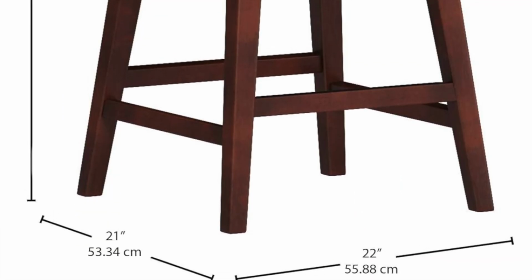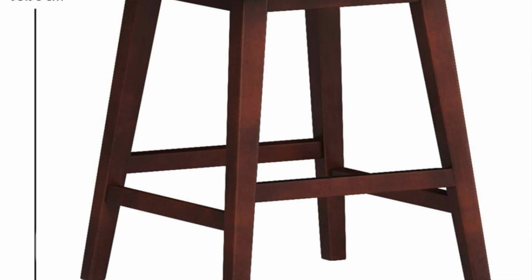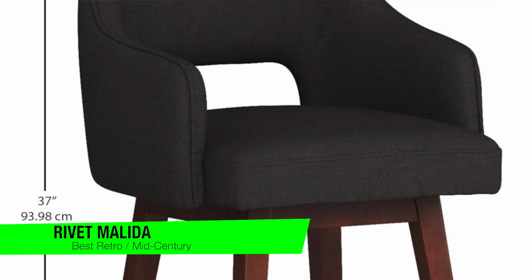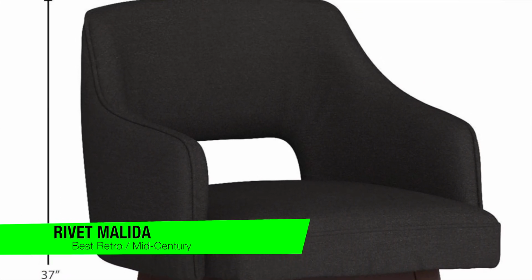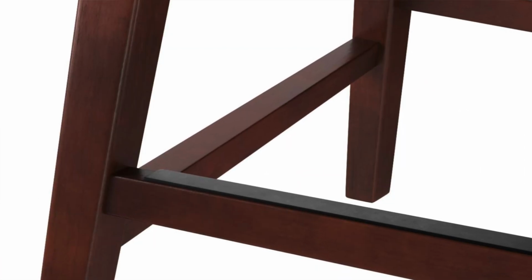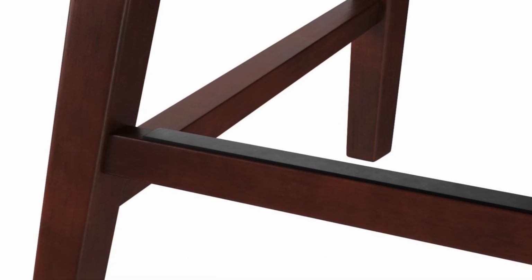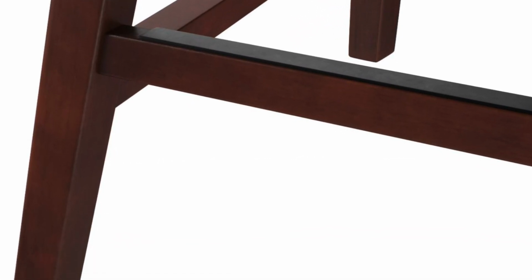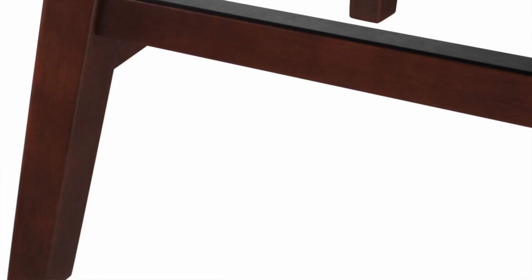The next one is my recommendation for the best mid-century option, and this is the Rivet Melida Mid-Century Modern Dining Chair. So, mid-century modern, the design era where chairs were more than just chairs, they were a lifestyle. If you've been hunting for a chair that screams Mad Men without the identity crisis, then pull up a seat, preferably the Rivet Melida Mid-Century Modern Open Back Dining Chair.